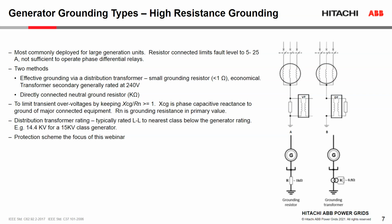One is effective grounding via distribution transformer. This is more commonly used than the other one because only a small grounding resistor, typically less than 1 ohm, is needed on the secondary side of this grounding transformer, the DT. If you can see my mouse, this is basically the type of scheme, the grounding scheme with the DT, and then the resistor is on the secondary side of the DT. Because as you remember, when this resistor's resistance value is reflected to the primary side, you need to multiply by the turns ratio of this DT squared. So that basically magnifies that resistance. So that's why this resistance can be kept fairly small in value. So it's more economical.